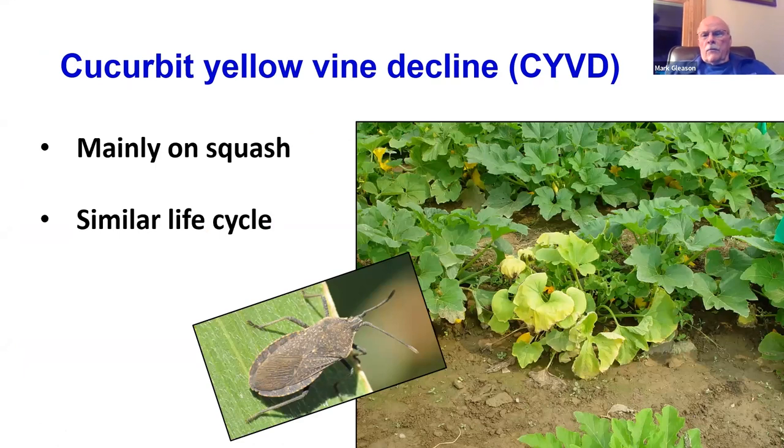Then the other one I mentioned, cucurbit yellow vine disease, it's often a late season thing. You'll see the tips of vines go yellow and they can go bright yellow and then they will collapse and die. This problem first showed up in the lower Great Plains in Oklahoma and has become a big deal in the South as well as the East, mainly on squash. Life cycle of the squash bug is fairly similar to that of, at least, the striped cucumber beetle, in that they both overwinter as adults in our area, and then they emerge in the spring and they're looking for cucurbits to feed on.